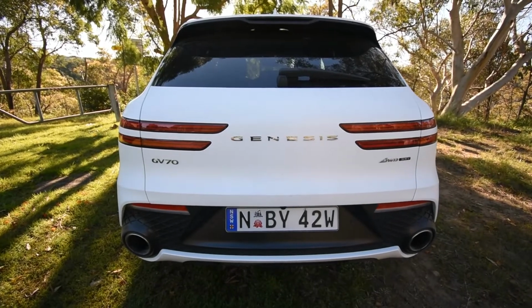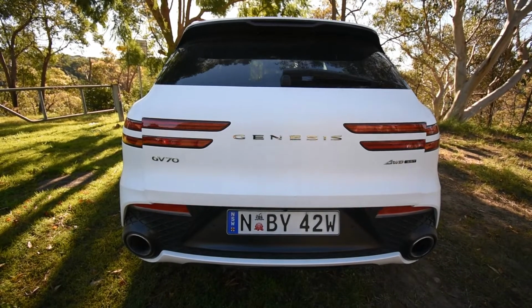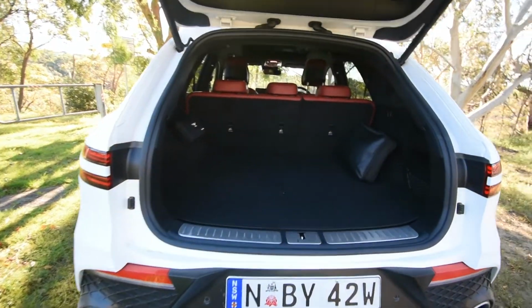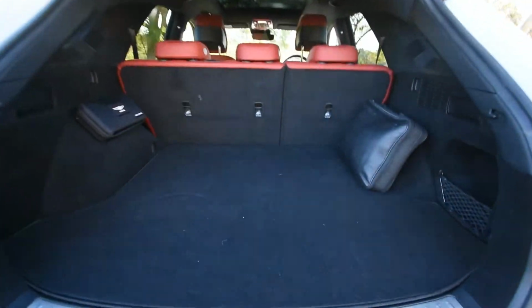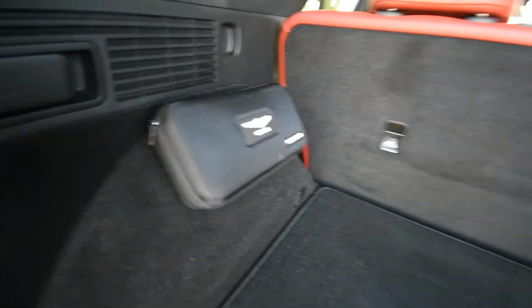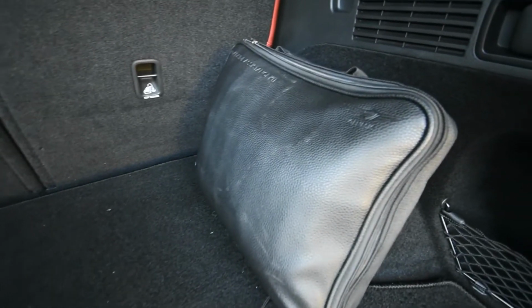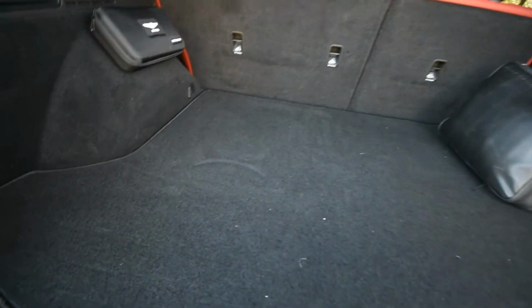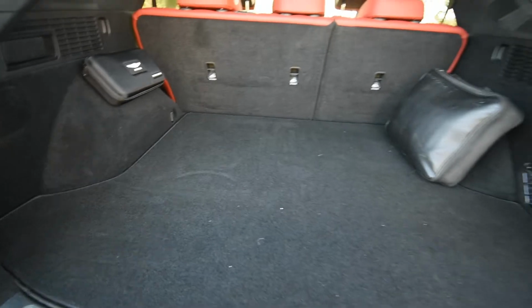Just open her up here. Power tailgate, of course. And here we have the lovely carpeted area. We've got a first aid kit in here, provided by Genesis. Another roadside assistance kit there. All sorts of knickknacks in there. Got a nice little carpet mat going here.